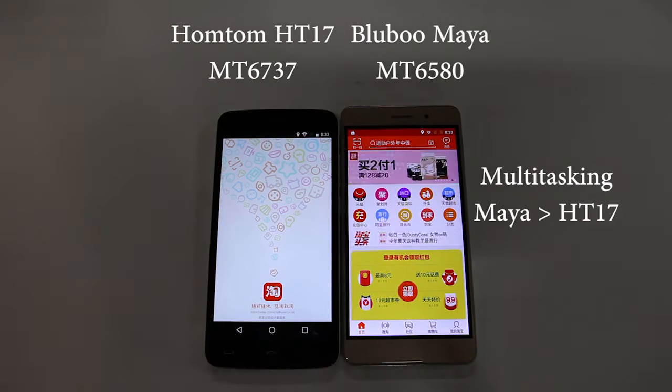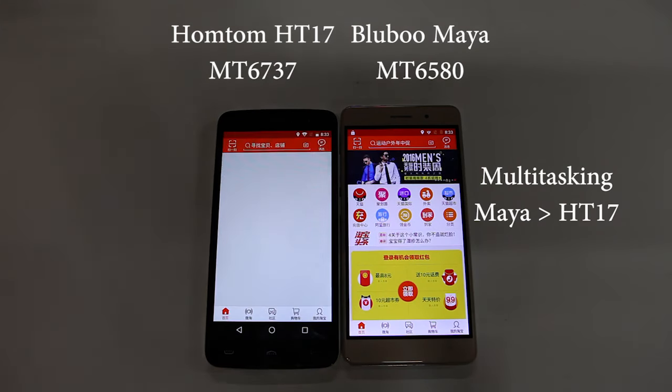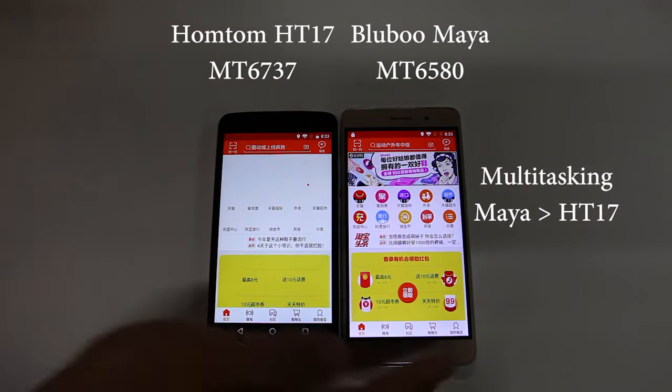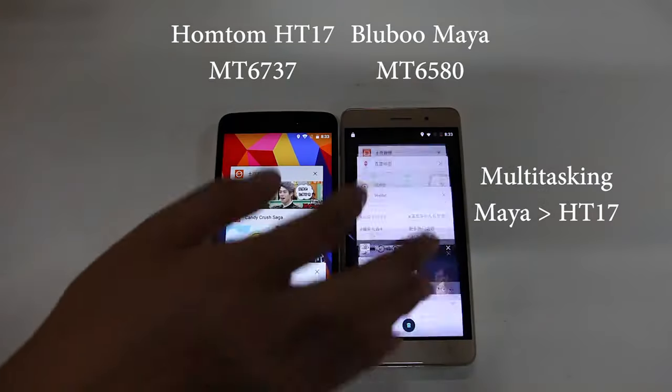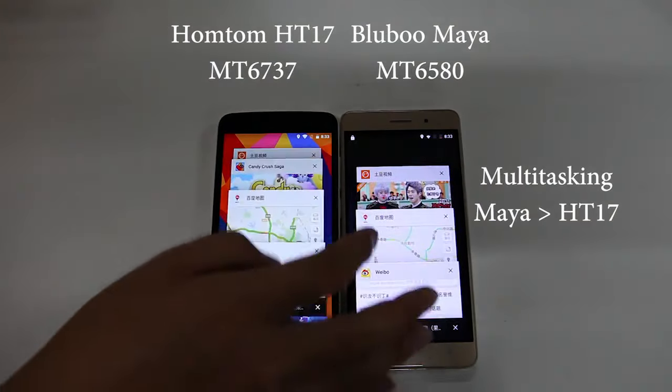After all, do you know what the most annoying thing is? In order to make Homtom HT17 perform normally upon daily use, I have to close every previously opened app when I'm done with it.